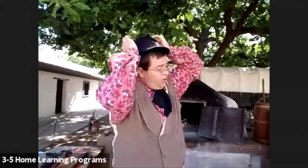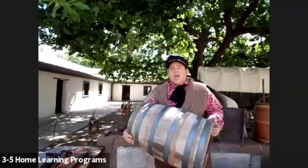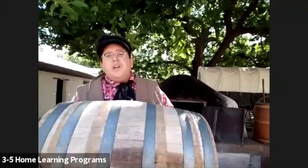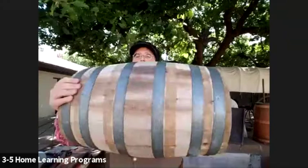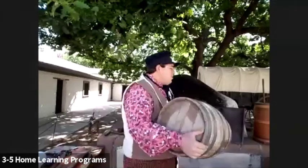Sutter had coopers right over there, in a cooper shop, making barrels, just so that Sutter could transport a barrel of nails, a barrel of pickles, a barrel of flour, a barrel of wheat. This is your Amazon box of the 1840s. And it's a lot easier to roll a barrel than to pick up a heavy box. And the barrels came in a lot of different sizes too.